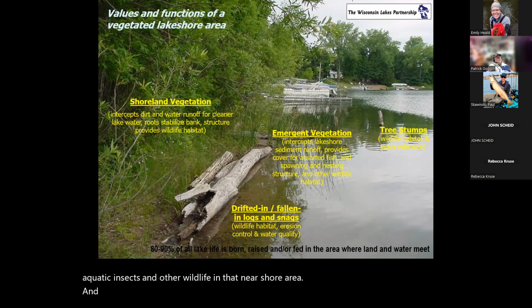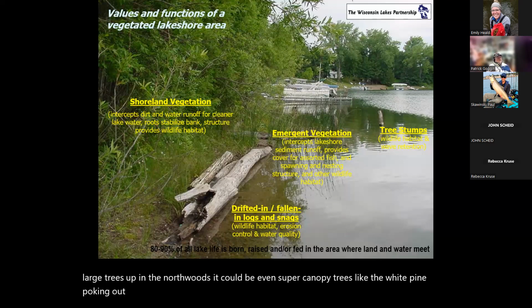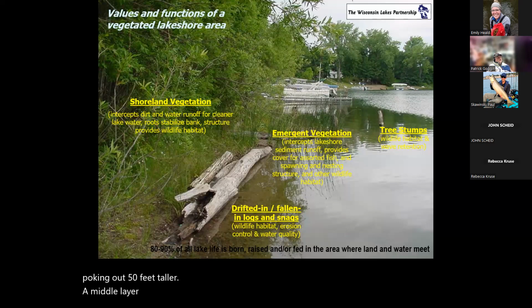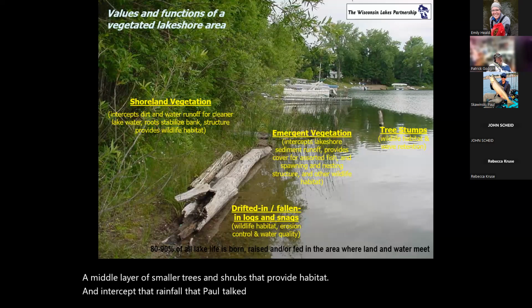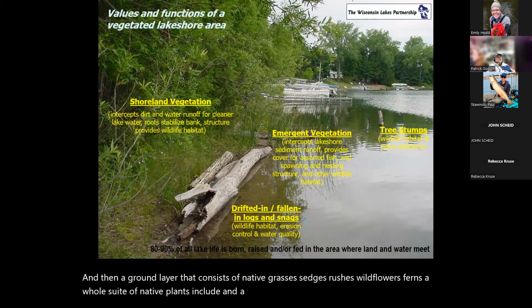And then moving up to the land-water interface itself, there are 3 layers of vegetation: a canopy layer of large trees. Up in the Northwoods, it could be even super canopy trees like the white pine poking out 50 feet taller. A mid layer of smaller trees and shrubs that provide habitat and intercept that rainfall that Paul talked about. And then a ground layer that consists of native grasses, sedges, rushes, wildflowers, ferns, a whole suite of native plants, and a duff layer, the shed wood and shed leaves that come with a forested system.